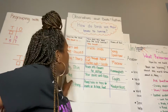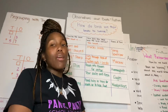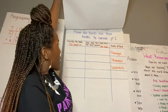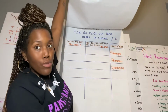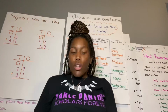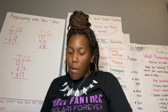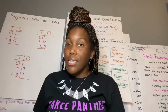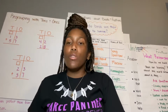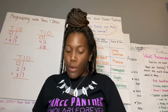You guys helped me complete this chart, but there's so many more birds that we had to learn about that I had to make a complete new chart. So here is how do birds use their beaks to survive part 2. And we're going to get back to that a little bit later. Our learning target for today is I can research information about different types of birds' beaks using the text. We're still in this same book, and I'll make sure to post the pictures just like I did yesterday so that you guys can refer back to them if you need more help.